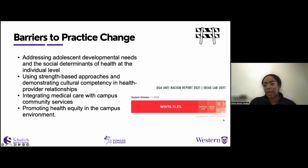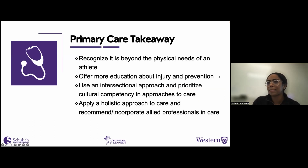And then again, how does identity play a role in that? If you're thinking about the student athletes you might be working with, I know flag football is unconventional because it's not in an Ontario University athletic space that you normally see, but this is data from the OUA anti-racism report. A huge chunk of those you're working with, I know it's still white dominant, are from other ethnicities and racial backgrounds. And so understanding what their care looks like and how that's dictated by their identity is super important.